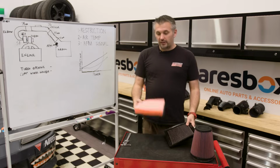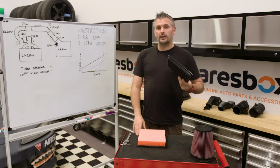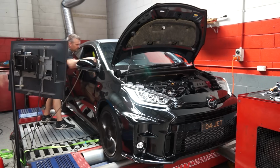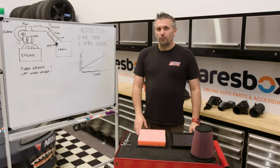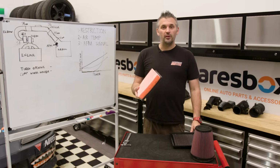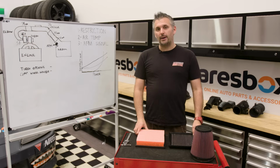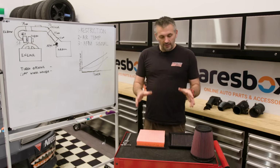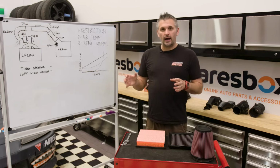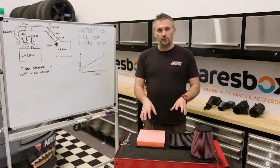But is there benefits going from paper over to something like a K&N? Depends on your car, depends on your application. In a dead stock Toyota GR Yaris, is there really any benefit? Not really, but here's the other thing. You can clean these, well, these generally get filthy and you have to throw them away. So there's that part to look at as well. But once again, it always depends on the application and what you've done to the car to work out how much difference that filter is going to make.